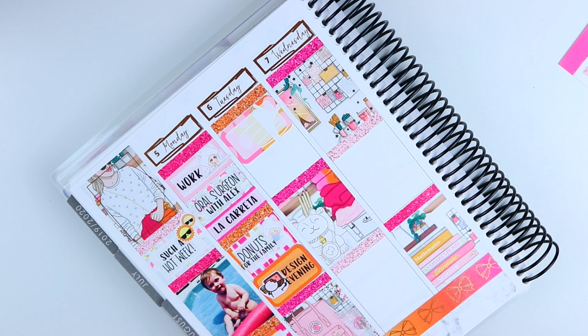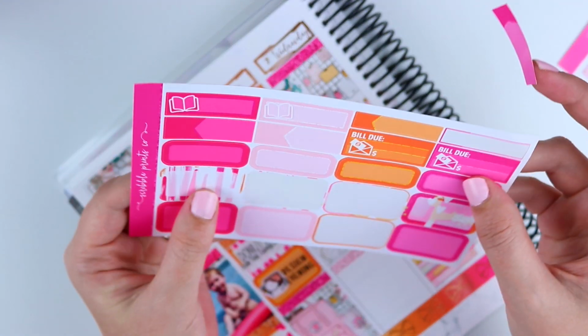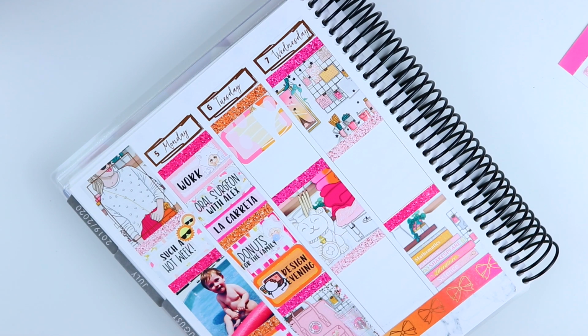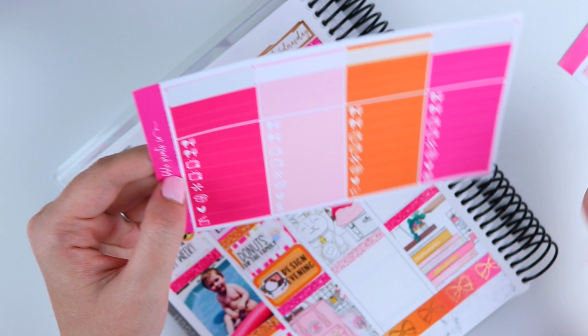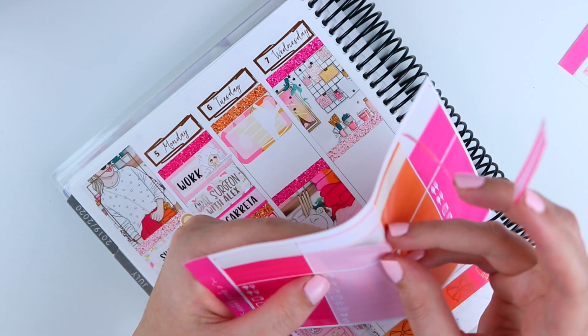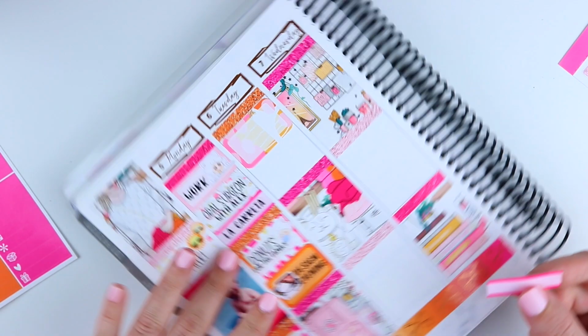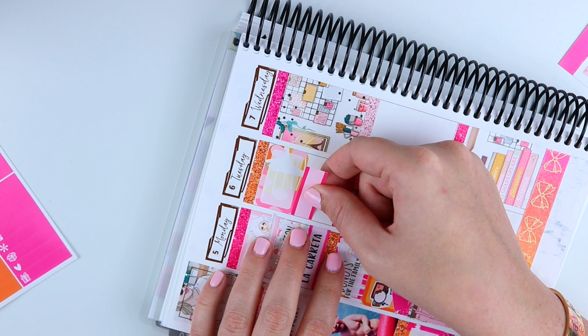Then let's see how many things I can fix. I have quite a few things I want to put in here. I'm gonna do this fancy label, and then I'm gonna do one of the appointment labels, and then I might just do plain headers in light pink. Yes, that's what I'll do. I'm gonna do, what size do I want to do? Let me put these down and see how much size I have left, because I don't even think I'm gonna have room for that, to be honest.